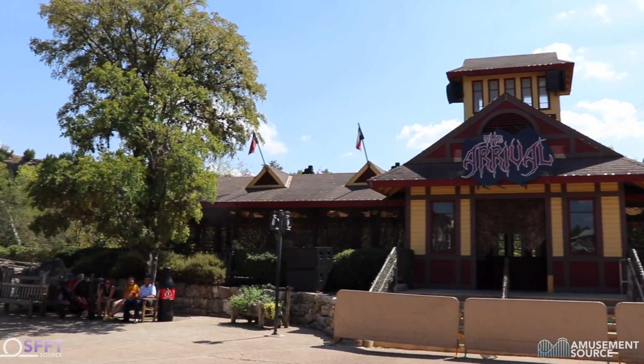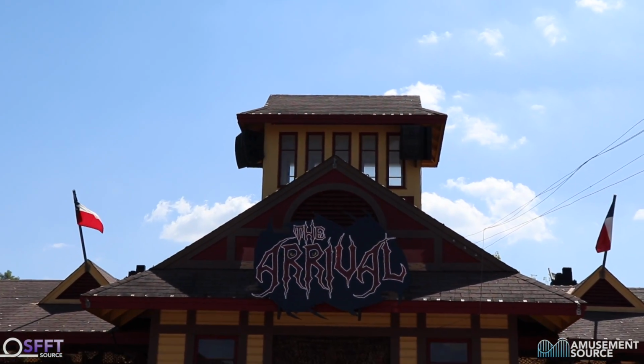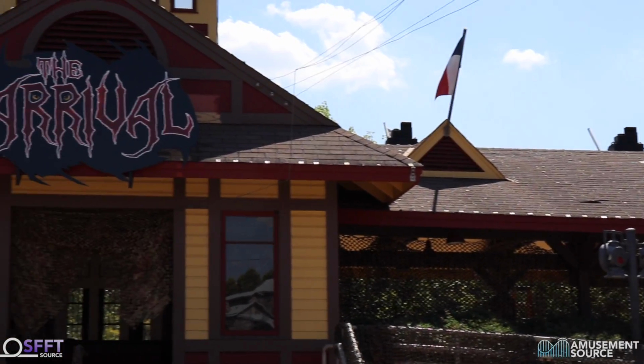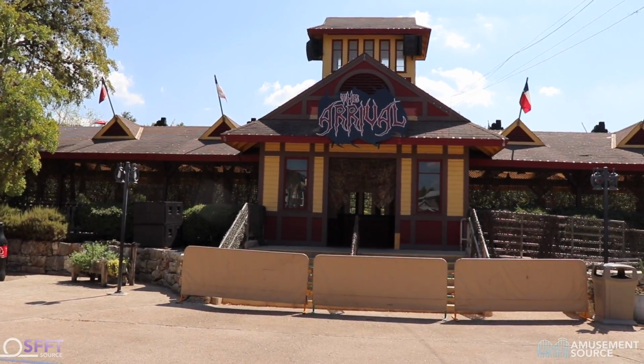And a couple things to point out is they have an upgraded sound system out here, and you can see there are speakers up on the top, and there are actually fire cannons on the roof. So this is going to be a very exciting way to introduce the monsters each night during Fright Fest.